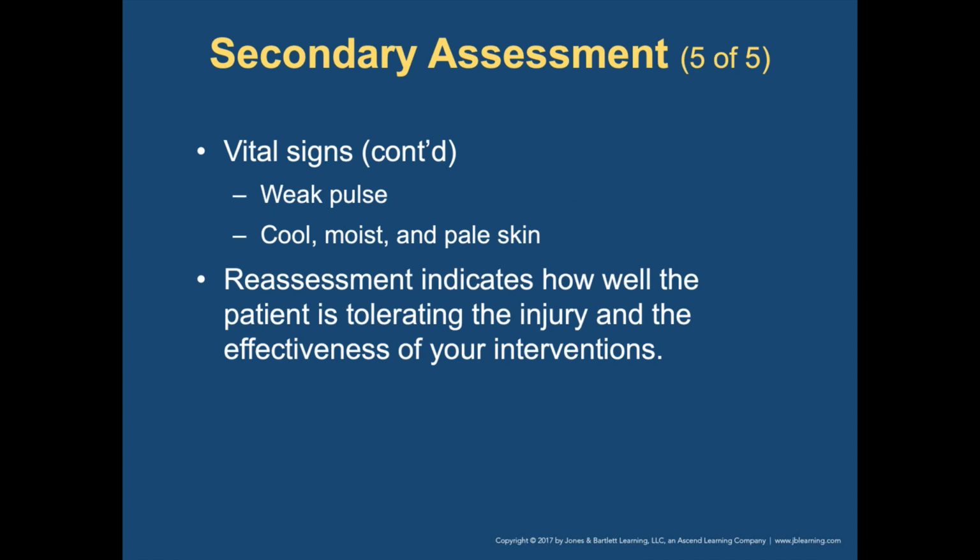Reassessment of the body. The patient's vital signs will indicate how well the patient is tolerating the injury and the effectiveness of your interventions. If in your reassessment, you do a secondary assessment and you note that realigning his head has opened his airway better, you better start writing that down. You need to note upon reassessment that the head tilt chin lift in the beginning and the position you left him in has increased his breathing. So something you did made things better, and you went back and rechecked it.